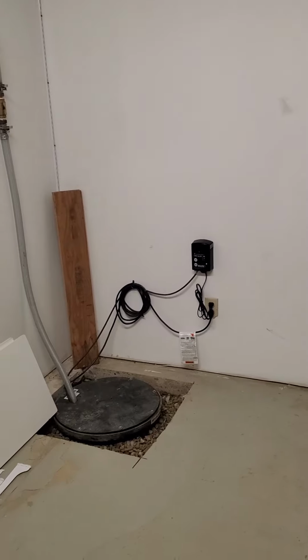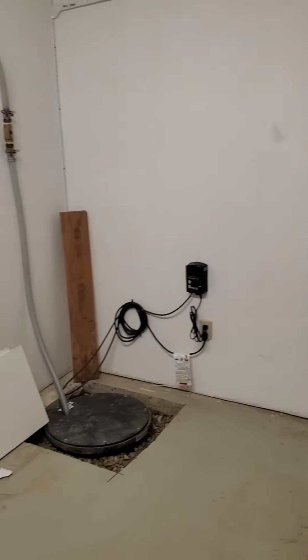It is dry down here, dry, dry. I wanna say drier than a popcorn fart, because that's funny. This is another room in the house, and like I said, the eaves troughs are doing their job, keeping the water away. There's no funky smell down here.